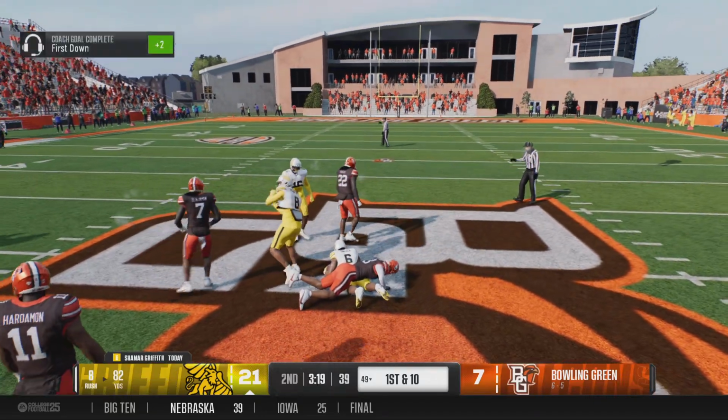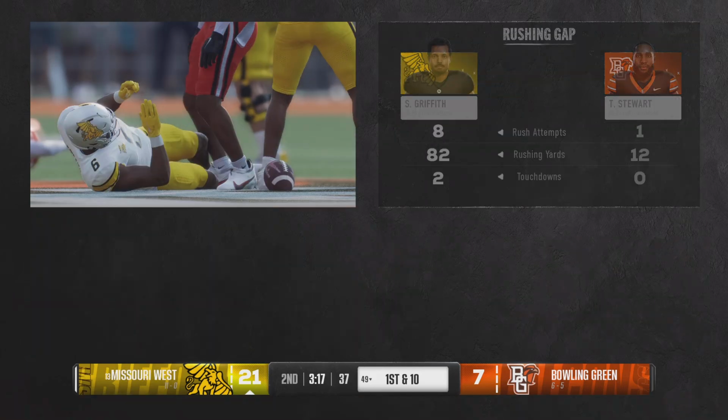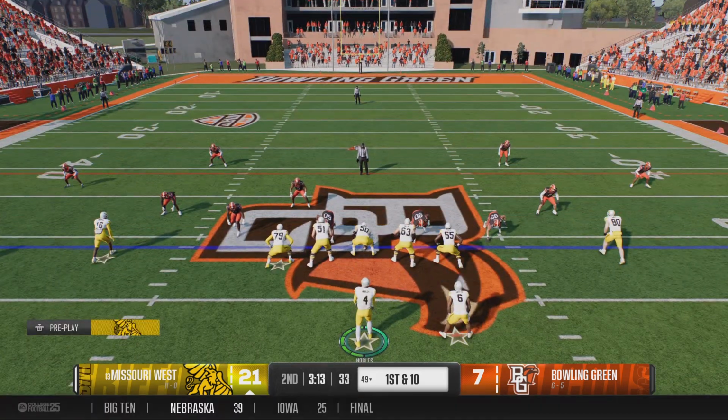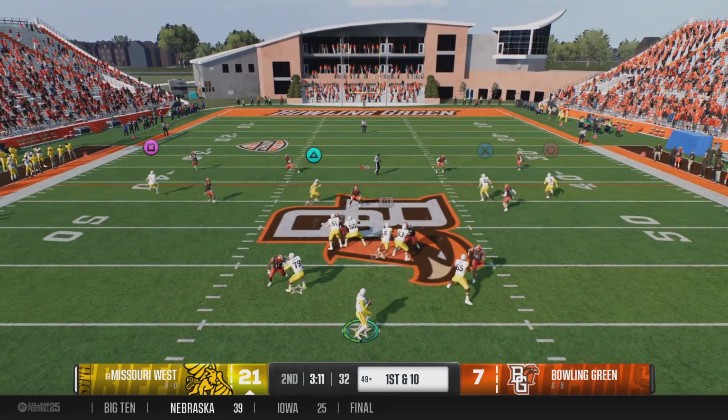He's brought down, but not before they pick up the big first down. He's piled up 82 yards rushing and getting ever closer to that 1,200-yard mark.